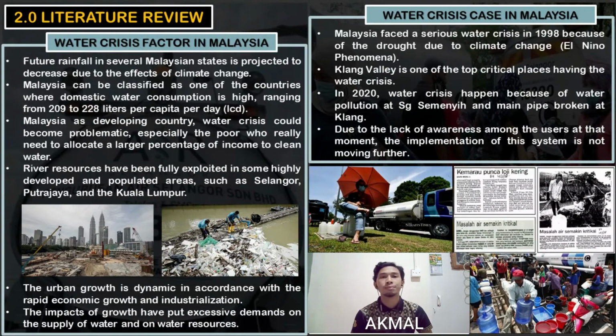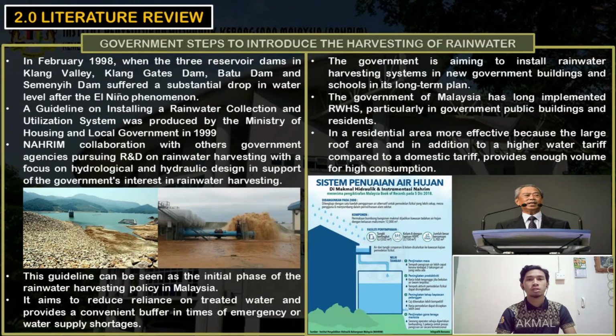For the water crisis in Malaysia, Malaysia faced a serious water crisis in 1998 because of the El Nino phenomenon. Klang Valley is one of the critical places having the water crisis. A water crisis happened in 2020 because of water pollution at Sungai Semenyih and a main pipe broken at Klang. The government stepped in to introduce the harvesting of rainwater, when three reservoir dams in Klang Valley, Klang Gate Dam, Batu Dam and Semenyih Dam suffered a substantial drop in water level after the El Nino phenomenon.